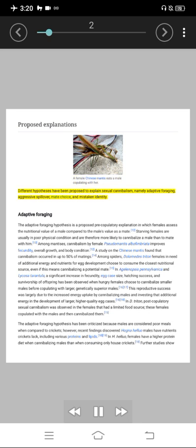Different hypotheses have been proposed to explain sexual cannibalism, namely adaptive foraging, aggressive spillover, mate choice, and mistaken identity. Adaptive foraging. The adaptive foraging hypothesis is a proposed pre-copulatory explanation in which females assess the nutritional value of a male compared to the male's value as a mate. Starving females are usually in poor physical condition and are therefore more likely to cannibalize a male than to mate with him. Among mantises, cannibalism by female Pseudomantis albofimbriata improves fecundity, overall growth, and body condition.